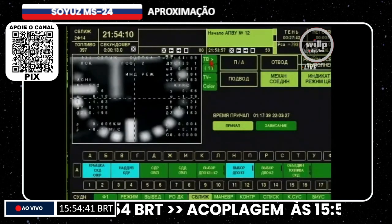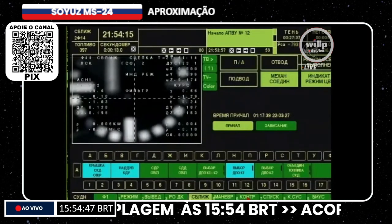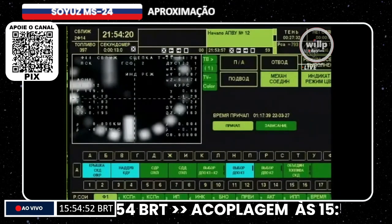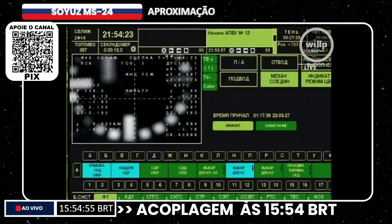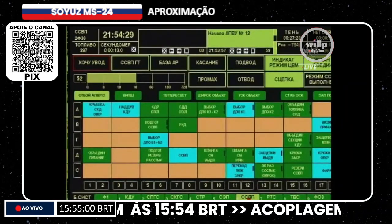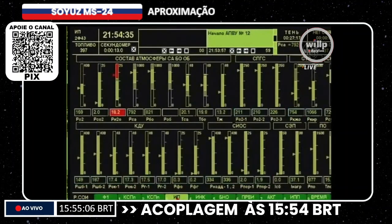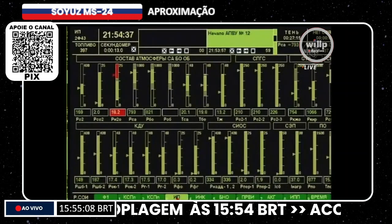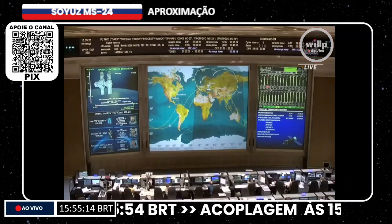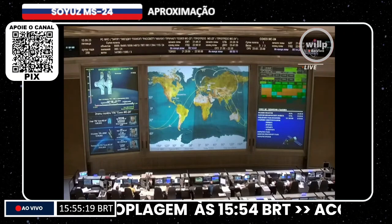Então tivemos contato com a Estação Espacial Internacional, confirmada às 15 horas e 54 minutos no horário de Brasília. Então sejam bem-vindos à Estação Espacial Internacional. Nossa tripulação da MS-24, nosso comandante da missão Oleg Kononenko, nosso piloto Nikolai Chub e nossa especialista engenheira de voo, Loral O'Hara. Sejam bem-vindos à Estação Espacial Internacional.